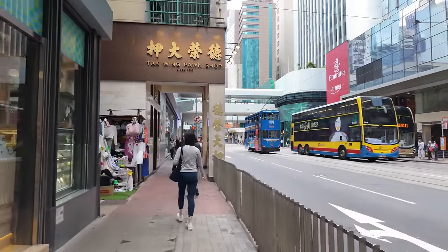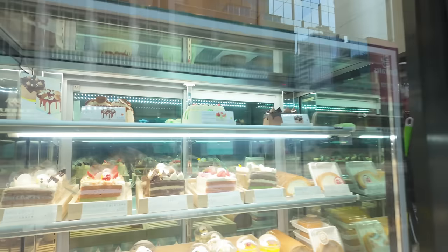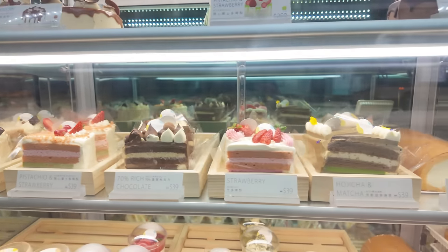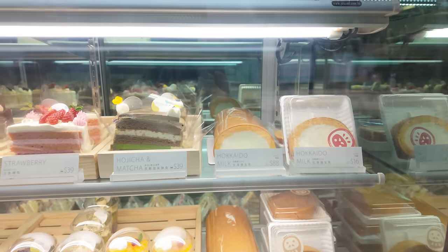Alright, down there is like a block of mobile phone company. Whoa, bakery. Earl Grey cake, pistachio strawberry, 70% chocolate strawberry. Ooh, Hokkaido milk roll. Look at that. That looks good.